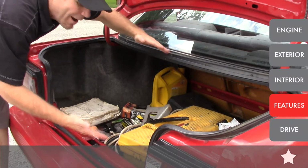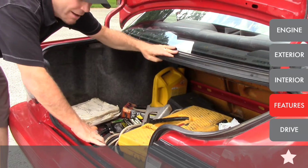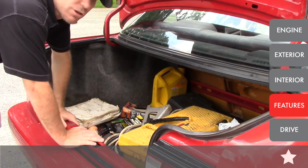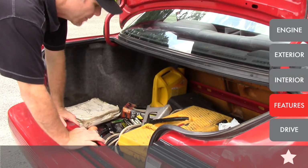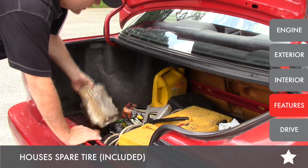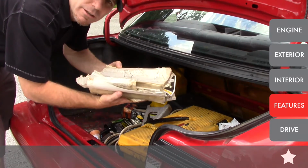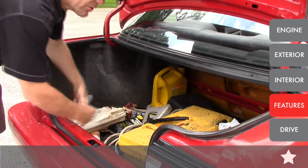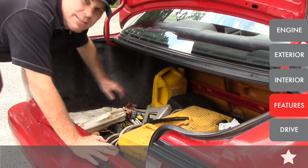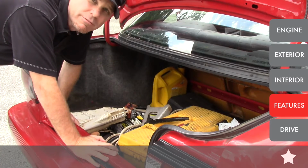Some of the limitations might be the scope we have to actually get things in the trunk, but if you can, it goes pretty deep. There's a spare tire in the trunk and a trusty user's manual, which we'll take a look at in a second. So overall, nice trunk, nice interior. I think this is the sort of trunk you'd expect from Nissan.